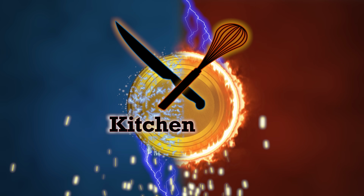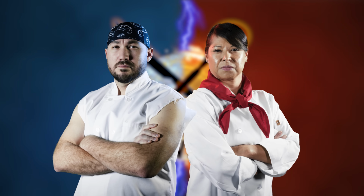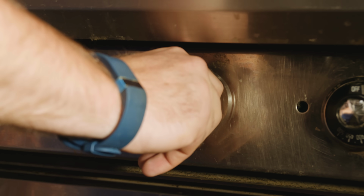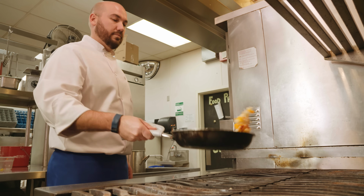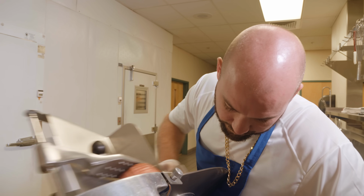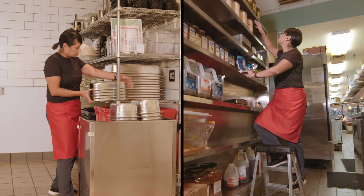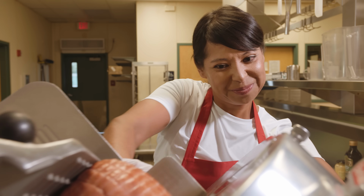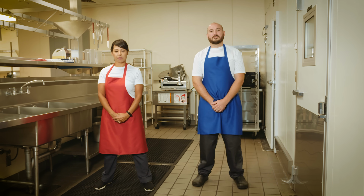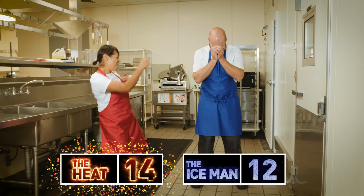We've come to the end of today's competition. It's time to find out which chef will be the overall points champion. The Iceman kept his cool under fire, but he struggled in the second round and nearly choked in round 3. The Heat got off to a shaky start, but she came back strong in round 2 and really cut to the chase at the end. Wow, it looks like she smoked the competition.